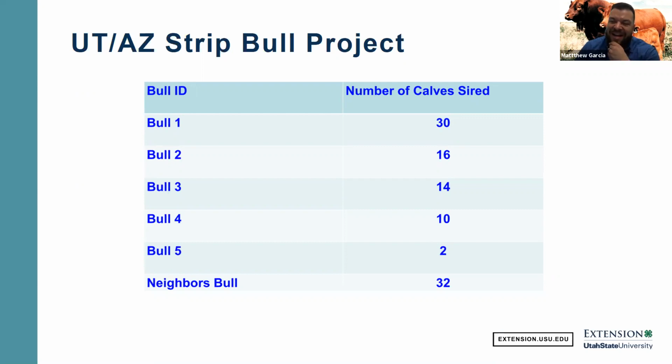Now, the other hiccup we had was when we got the parentage testing back, we had 32 calves from non-conforming parentage, meaning those calves came from a bull that wasn't in our trial. After talking with the producer, he said yes, a neighbor's bull had crossed a fence, but he swore the bull was just hanging out at the water tank for a couple days, and he kept pushing him back over. So the neighbor's bull actually sired 32 calves.